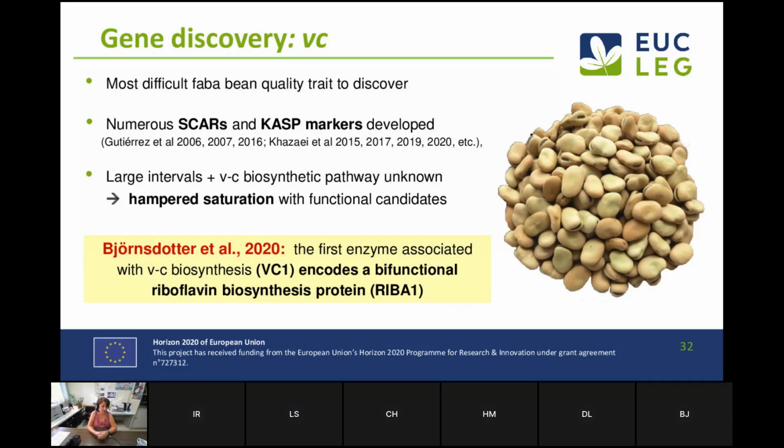Finally, vicine has been the most difficult Faba trait to discover, and despite there were many SCARs and CAPS markers developed, and also many publications related with this gene, the position of these genes in the map still had very large intervals, and the biosynthetic pathway was unknown because this compound is not present in model species or related species. So these facts hampered the saturation with functional markers. Just recently, Björnsdotter in 2020 was able, using a combined approach, to identify the first enzyme that is associated with the vicine biosynthesis pathway, which is a GTP cyclohydrolase II riboflavin biosynthesis protein.